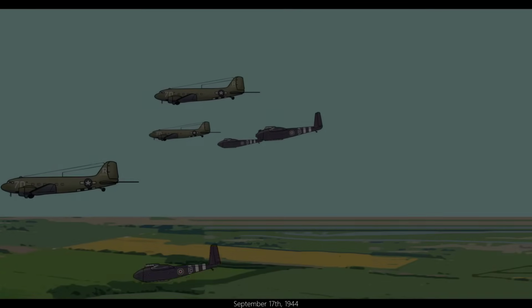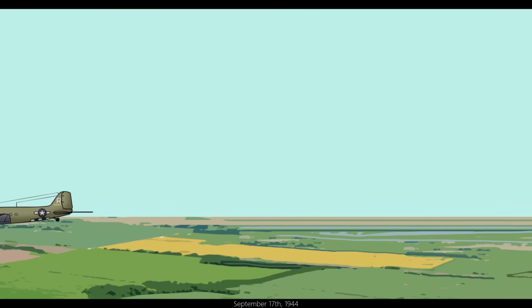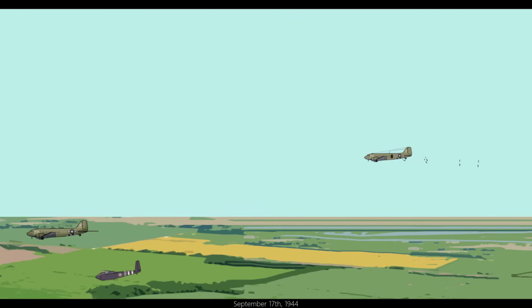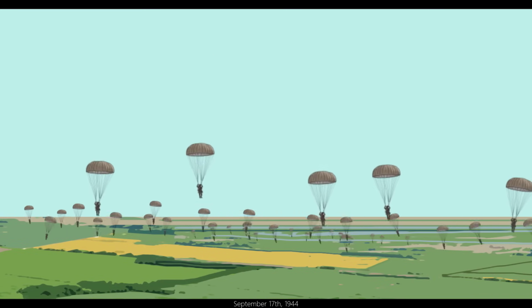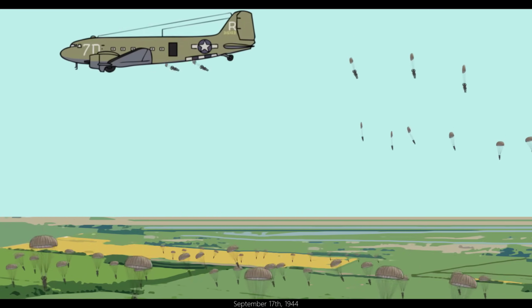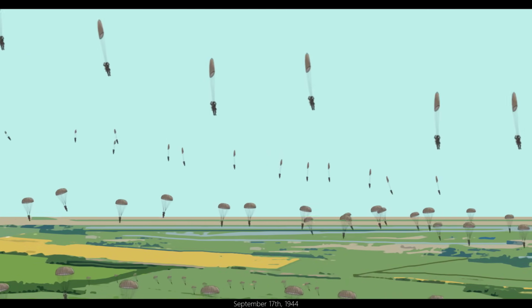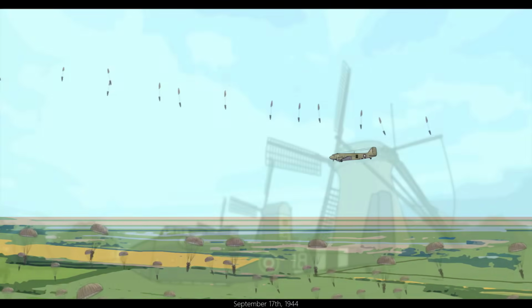An air armada of nearly 1,500 Allied aircraft and more than 400 gliders take to the skies. The paratroopers aboard these planes will be dropped far into enemy territory, completely surrounded and nearly 60 miles away from friendly territory. In the early afternoon, the first paratroopers hit the ground. The initial insertions are actually quite successful, with soldiers at all major sites accurately hitting their landing zones.